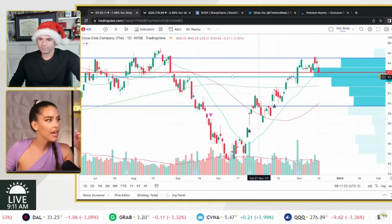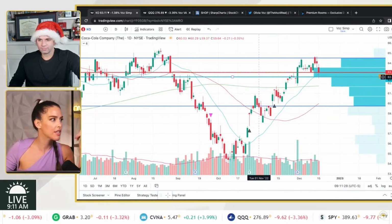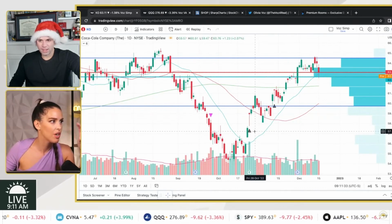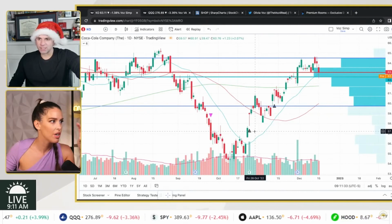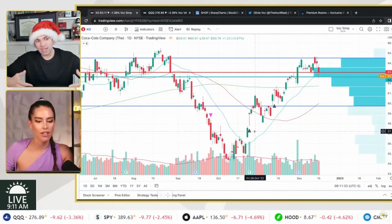And again, Mark, to really have that follow through, I want to see this stock break the point of control. I want to see it break the 62. So that 62, 61 level she wants to see us break. When we get to 62, 61, these puts will be about 55 cents, maybe 58 cents.